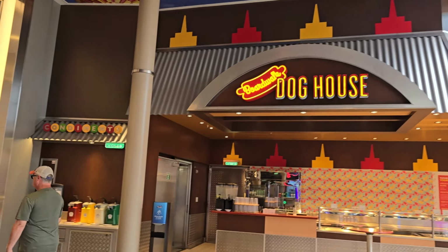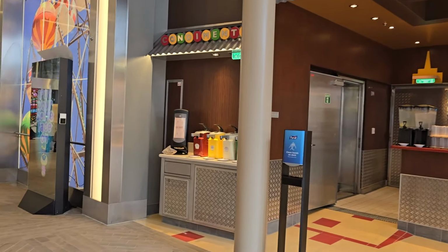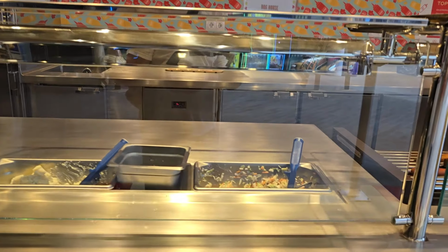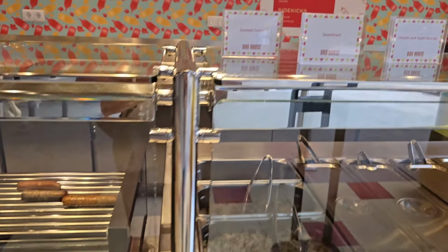Next, we have the Boardwalk Dog House, located on Deck 6 in the Boardwalk. Hours, lunch and dinner, typically 11:30 a.m. to 6 p.m. The casual venue offers a selection of gourmet hot dogs, sausages, and toppings. It's a perfect grab-and-go option while strolling around the boardwalk.